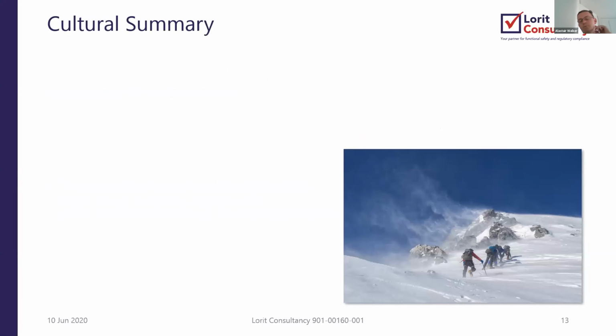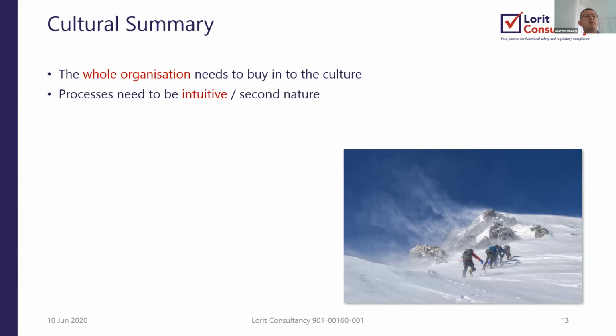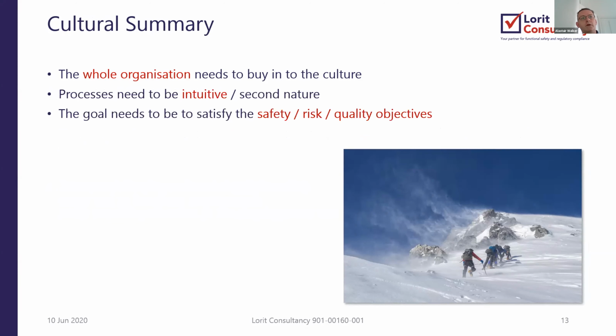So to come to an end, and I think we're pretty well on time, cultural summary. Whole organisation needs to buy into the culture. Processes need to be intuitive and second nature to get people to buy in. The goal needs to satisfy safety, risk and quality objectives, obviously not forgetting the customer there either.